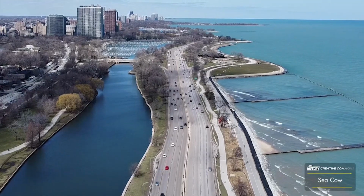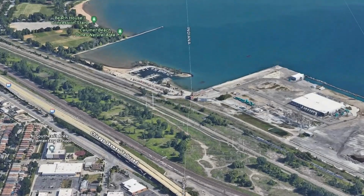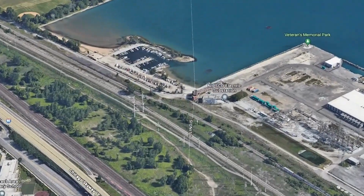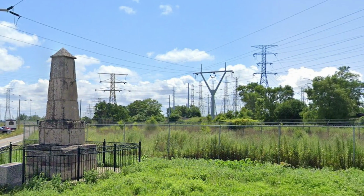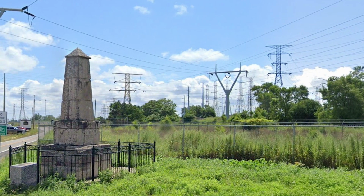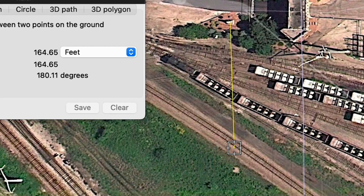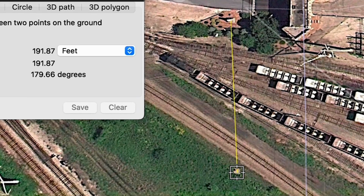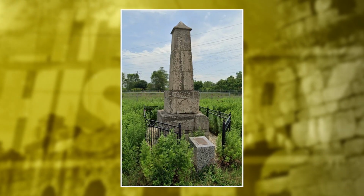Right off the shores of Lake Michigan, adjacent to some decrepit train tracks and the Illinois state border, is a long-forgotten, disheveled monument from another time. Astonishingly, this is the oldest monument in all of Chicago, and the third oldest structure in the entire city. And although it has since been moved about 191 feet from its original location, it remains mostly untouched.